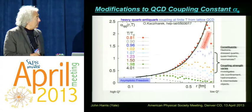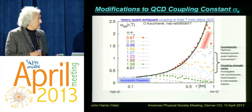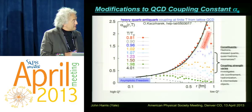Now, if you look at these different colored data points from the lattice calculation, you see that as you increase the temperature up to about TC, which is about 1 here, this orange, one sees that this confinement potential decreases, so the coupling constant gets weaker, and at even higher temperatures, in fact, you expect deconfinement, or you don't expect the quarks to be confined in hadrons.